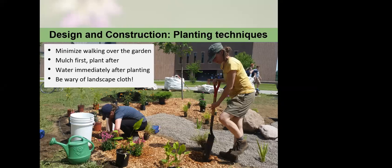What people can do is score the landscape cloth, plant the plant in that hole. But we've found time and time again, we've really let people know it's not going to work forever. There's debris that flies into your rain garden. Eventually weeds creep through. So if you do want to use landscape cloth for any purpose in your rain garden, make sure it's good quality, like contractor grade. The cheap stuff, just after a couple seasons, it won't cut it for sure. And we've seen that. So that's just a word of caution.